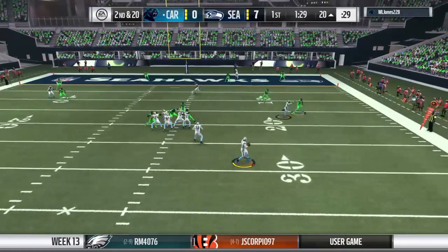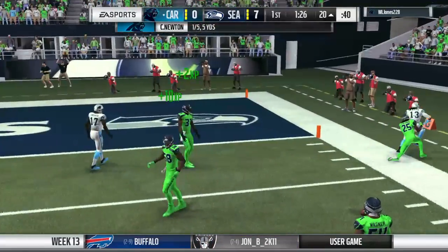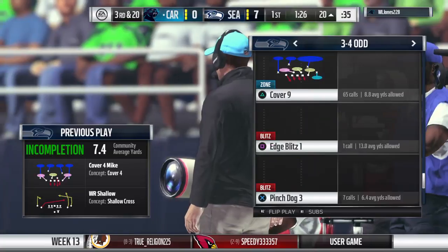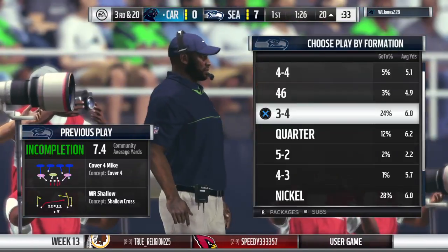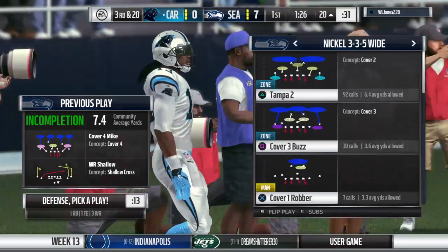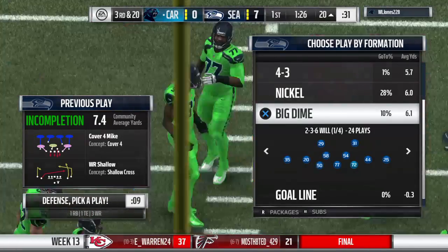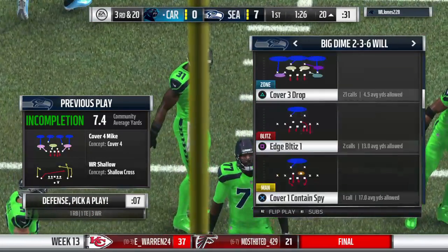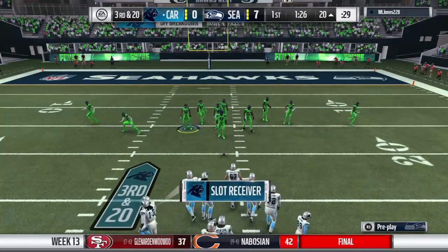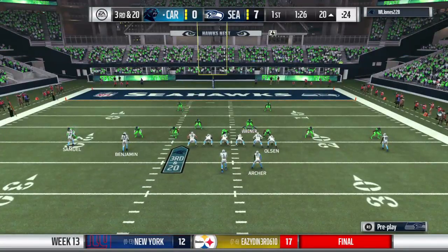Newton now to throw. And the hit jarred it loose. It's incomplete. They were looking to get it to Kelvin Benjamin there. And it's third down. We know it's not an easy job to go out and catch passes when people are trying to tackle you and knock the ball away. But the bottom line is that's a pass he's got to have and a pass he should have caught. Looking to jam the receivers at the line here. Press coverage look defensively.